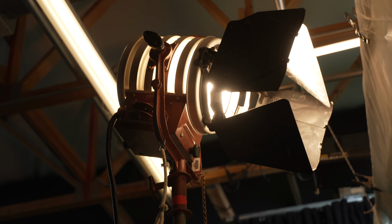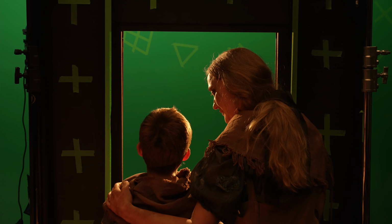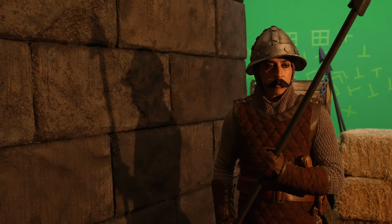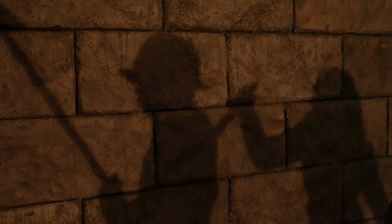Our largest tungsten unit was a Mole 2K, which we often use to mimic harsh sunlight. Another way we often used tungstens was to mimic firelight. When you dim tungsten filaments, they become warmer in color temperature, and the 2K was really handy for this since we had a lot of room to dim the unit and produce a really warm glow while also retaining enough output to properly light a scene.